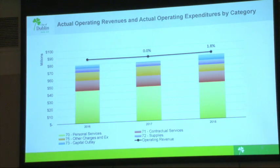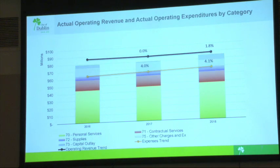By examining the data in this fashion, we can cut through some of the noise and get to a trend analysis that I think we were looking for, but still remain at a relatively high level. So the information on this slide places expenditures related to other charges and expenses and capital expenditures in gray and removes them from our analysis.